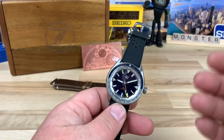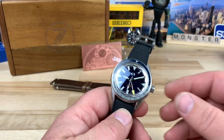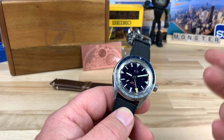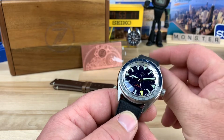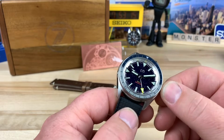So I bought this straight up. I bought this at $650 because I knew I wanted to check one out, and I never know if I'm going to get one. I can usually get my hands on something from you guys, the viewers, or friends and stuff like that, but I wanted to buy one myself anyway. So I picked this one up. It finally showed up a little while ago, actually, and I'm just now getting around to videoing it.